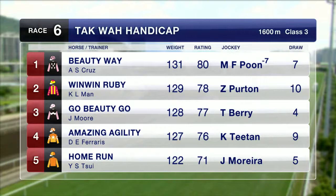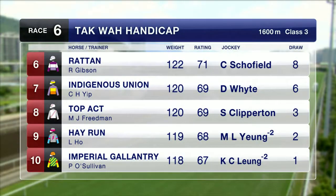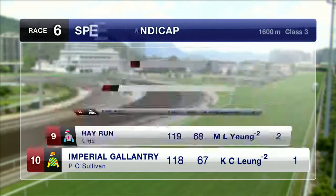He gets a 5-point rise. Rattan gets up in trip as well. Indigenous Uni, Douglas White from the 6. Pfizer goes back on Top Act, and get down to Imperial Gallantry, who's behind Green Card last time out. Goes up in trip as well.